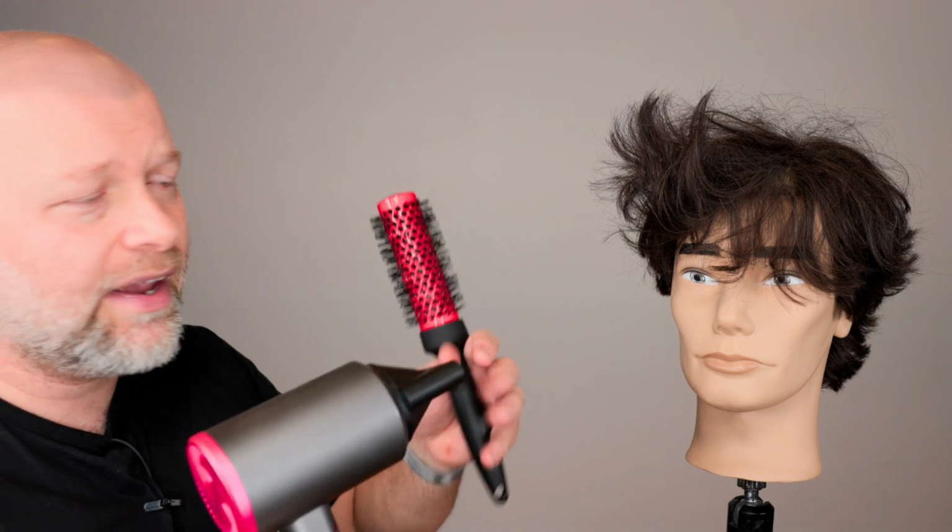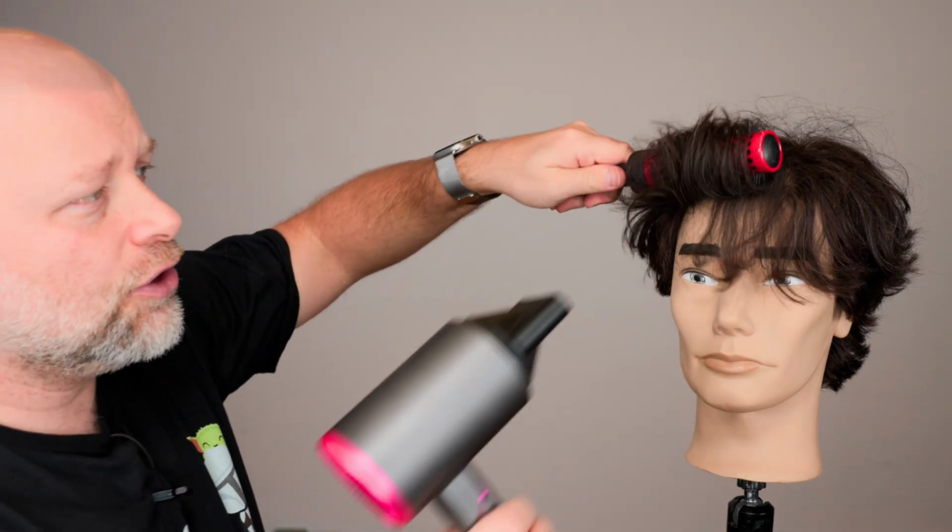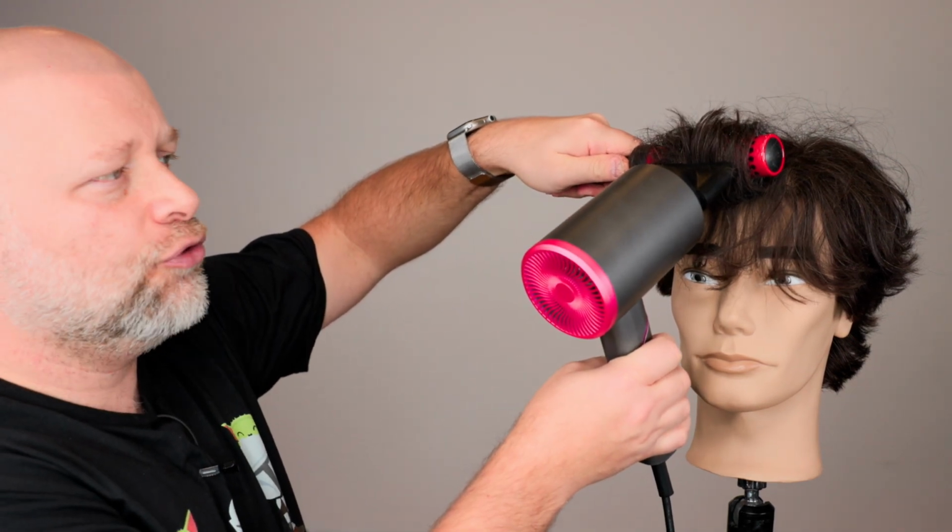And that's where the diffuser comes in, the nozzle comes in handy, which is a magnetic attachment. What this does is it helps direct the heat to an area, but that doesn't mean you can still sit there like this for 45 minutes blow drying the hair.